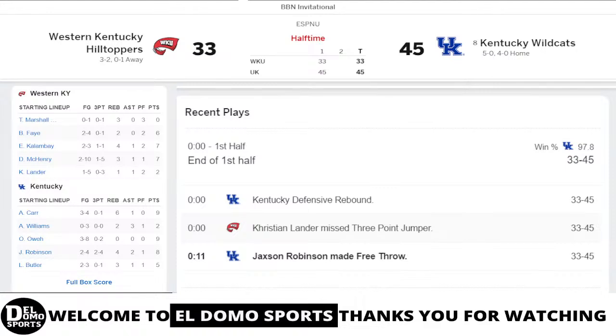The Kentucky Wildcats leading your Hilltoppers 45-33. This is Hilltopper basketball from Learfield.